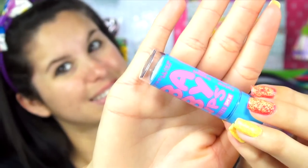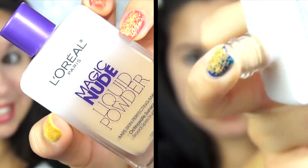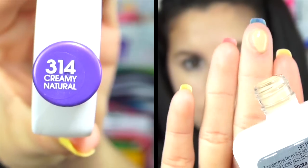Of course, the first thing you have to do is wake up, and I'm just going to be applying my baby lips to keep my lips from drying out like the Sahara Desert. And next is apply your favorite concealer all over your redness, blemishes, and pimple catastrophes. You don't want your face looking like Mars on your first day. Not cool. So next I'm going to be applying my L'Oreal Magic Nude Liquid Powder. And this foundation feels really light on your face, and I find that it gives pretty good coverage. I would say probably medium coverage.